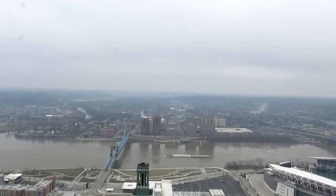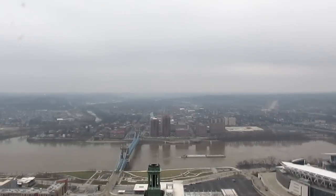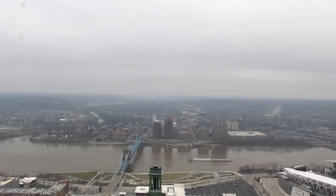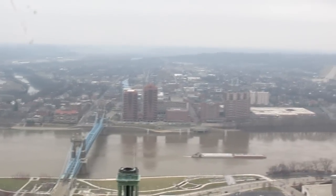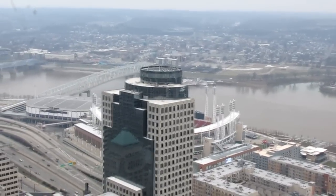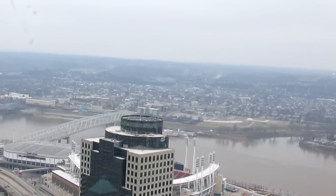And if you come over to the south side, you can even see downtown Covington. Covington, I believe, is also the third largest city, but in Kentucky. We'll zoom in and we can see the Ohio River. Got the bridge going over to Covington, and actually pan over to the left a little bit. Although the skyscraper is blocking it, you can see the baseball stadium for the Cincinnati Reds.